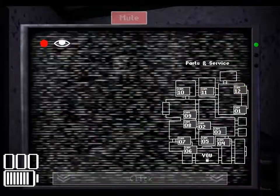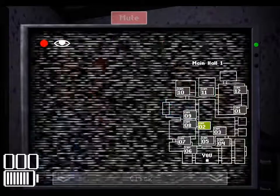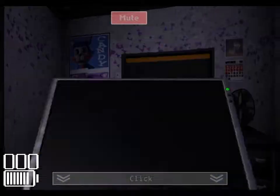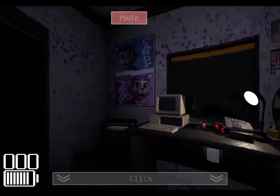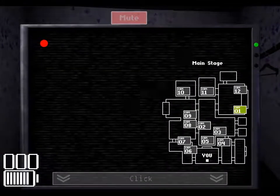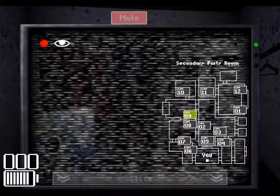All three doors are power-driven, so basically don't use too much power, otherwise the place will shut off completely. But don't worry. As I said, the doors will open up if that happens, so you won't be trapped. I think that was all for now. Good luck on your first night here. Don't fall asleep, and have a good night.